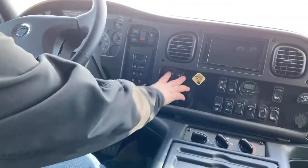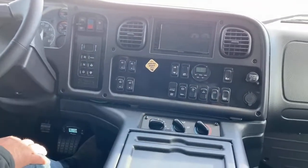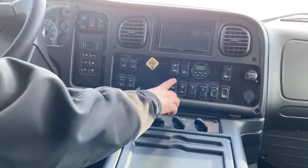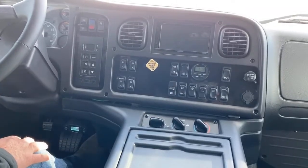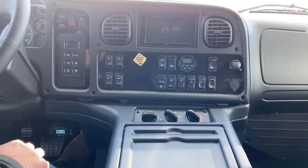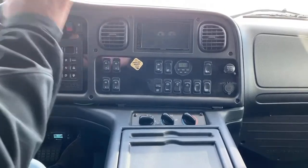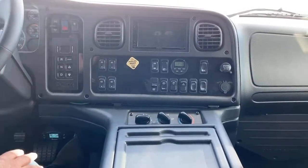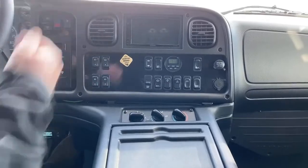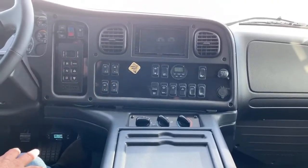As we come on over, this is for the windows. This is for the mirror heaters as well. This is our engine brake, and that sure helps things. For example, if we're in the Rocky Mountains, we find ourselves on a steep decline, hit that engine brake on high, and that's really going to start to shut things down and slow us down. So that not only is that another safety advantage, but that will prolong brake life as well.